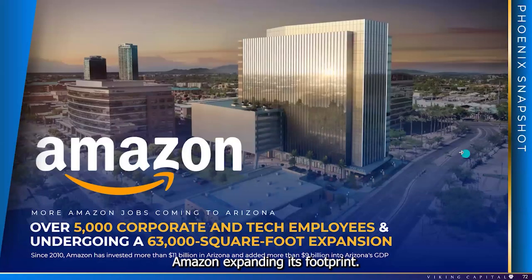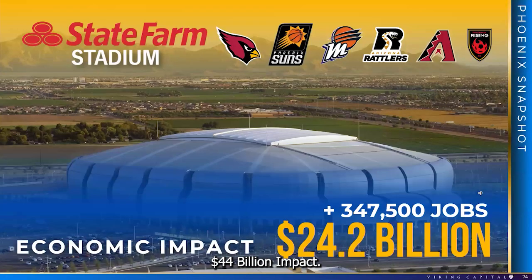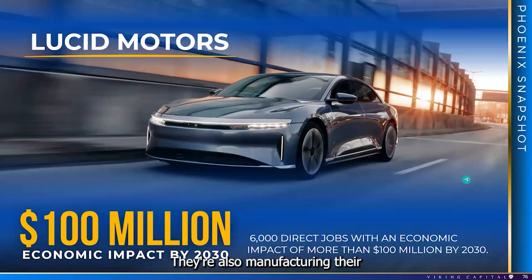Amazon expanding its footprint. Phoenix Sky Harbor is becoming a busier and busier airport. 130,000 passengers a day, 1,200 flights, $44 billion impact. State Farm Stadium hosted Super Bowl, $24 billion in economic impact per year. Electric vehicle manufacturer, $100 million impact. They're also manufacturing their newest vehicle. I think it's called the Gravity. That's their SUV that they started manufacturing here again in Phoenix.